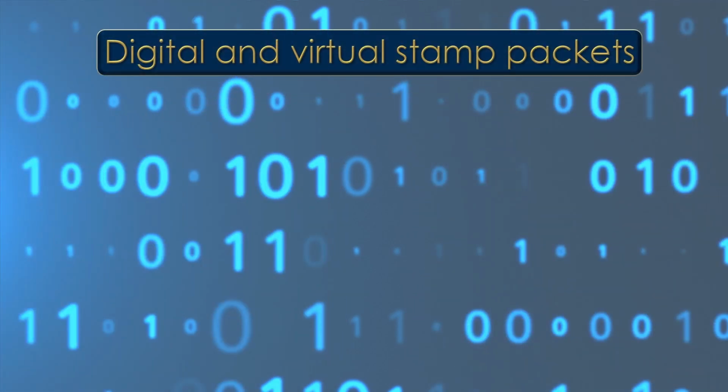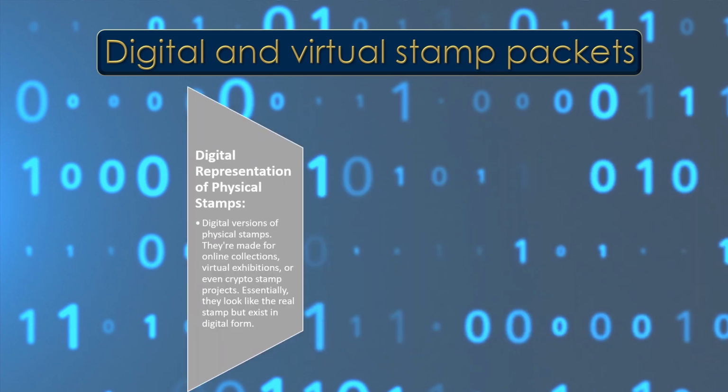Did you wonder what's inside a digital stamp packet? Let's break it down. There are basically three types of digital stamps you might come across. Digital representation of physical stamps. These are digital versions of physical stamps. They're made for online collections, virtual exhibitions, or even crypto stamp projects. Essentially, they look like the real stamp but exist in digital form.